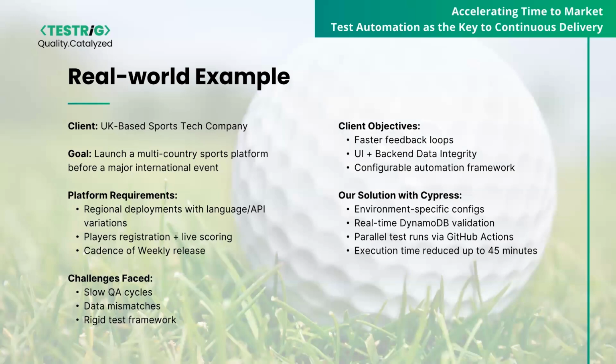Hello, everyone. I am Uday Shankar, and I have 10 years of experience, and I'm working with Testrig as a QA automation lead. I specialize in Cypress, CI/CD pipelines, and cloud-based test frameworks. So before we dive into the demo, I encourage you to keep dropping your questions in the Q&A section. We will address them towards the end, and we will take some questions in between the solutions as well.